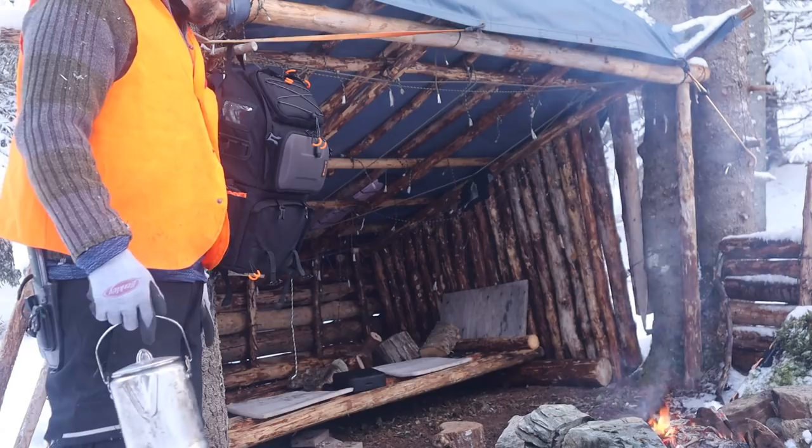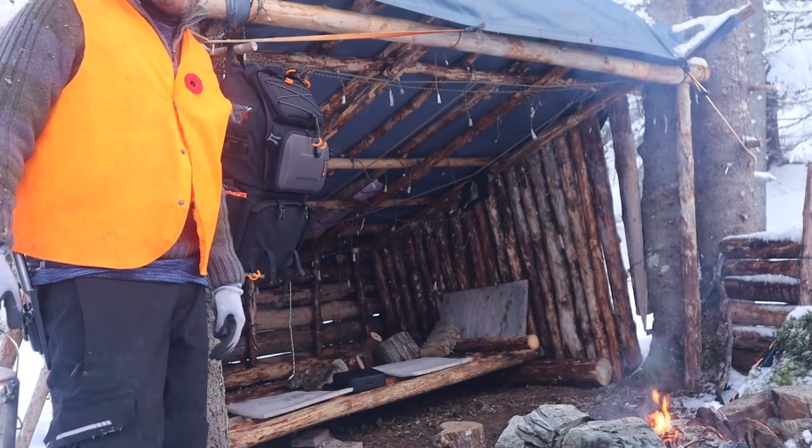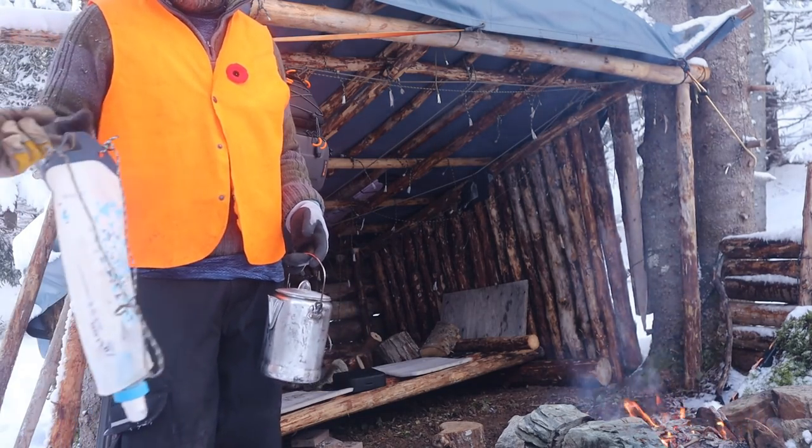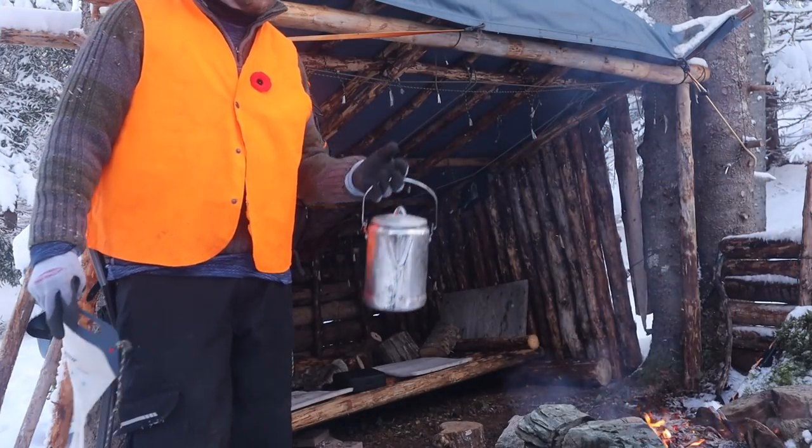We've collected a little bit of wood, so that should be enough for our door. We can keep working away at that. I'm gonna go get some water because we're gonna need some for drinking and cooking.